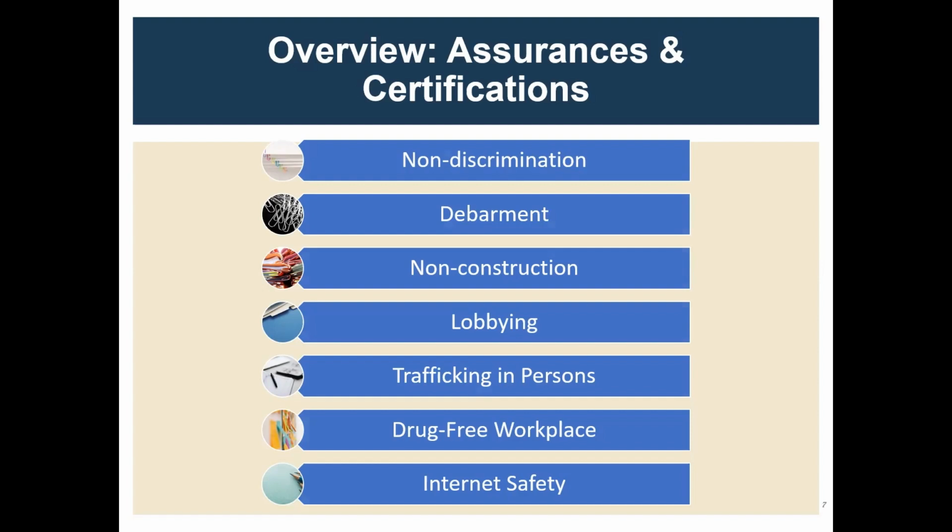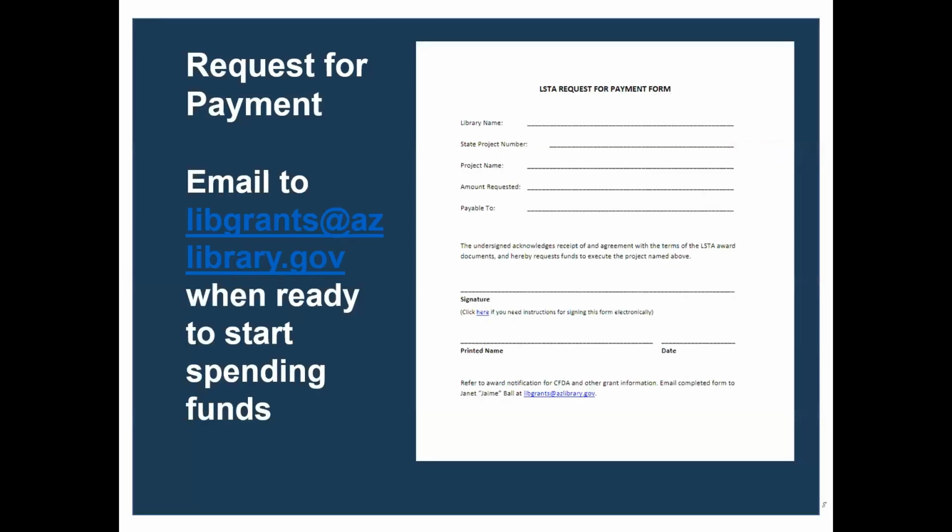So all of those assurances and certification forms were attached to your award notification email, and those forms need to be signed by your authorizing official and returned to the email address libgrants@azlibrary.gov. Also attached to that award notification email was a request for payment form. And this does not need to be signed by your authorizing official unless that's required by your organization. You could sign this when you're ready to start spending funds.